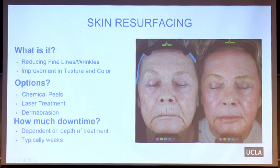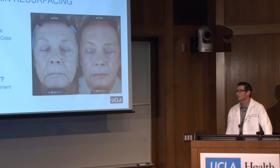So the last one for the non-surgical options is skin resurfacing, really meant to reduce fine lines and improve texture and color. It's very superficial in general. And there's three main options: chemical peels, lasers, or dermabrasion. They have the same pathway at the end of the day. This one's a chemical burn, this one's a heat burn, and this one's a mechanical burn. So they all end up in the same place, and it's really up to the person. There's nothing special or magical about the laser.